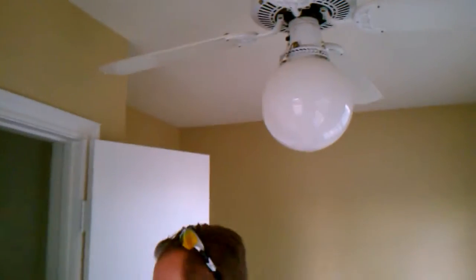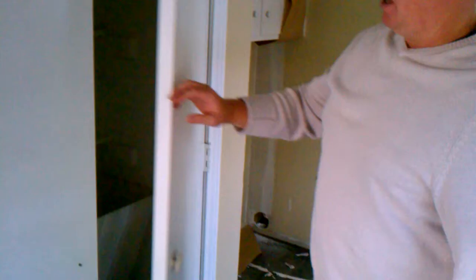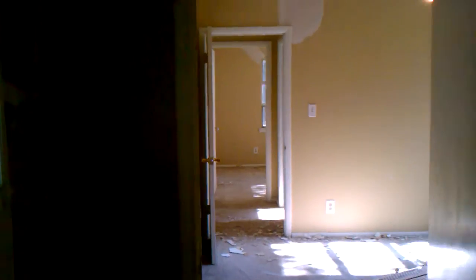And here's the utility room. It's got a little closet with a little deep sink. Yeah, deep sink. It's nice. They added on to this, and I wish the master bedroom was a little bigger, but if that's the worst thing, I think we'll be all right. Let's roll out here.